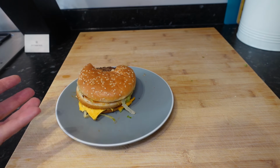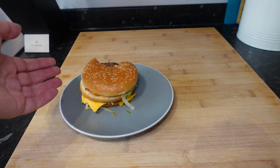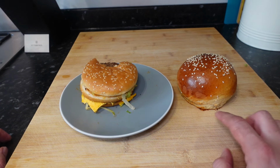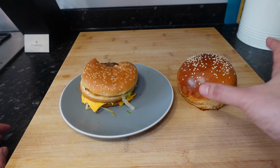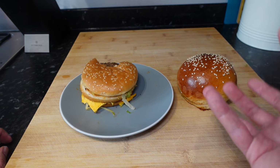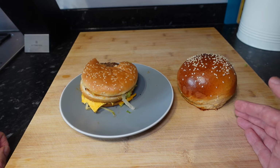Right, we're on the final stretch of recreating the Big Mac, and look at this, here's the Big Mac from earlier. Here's my bun. That is bigger than the whole thing, but that's fine. I'm going to use this one, and I'm going to try and cut this into 3, so this is the whole bun. So rather than taking one of the other ones, cutting the bottom off and using the bottom as the middle, I'm going to try and cut a middle out of this bun. Make sense? I hope so.